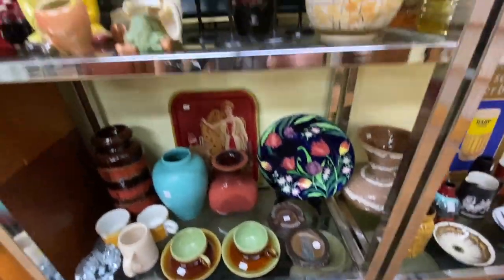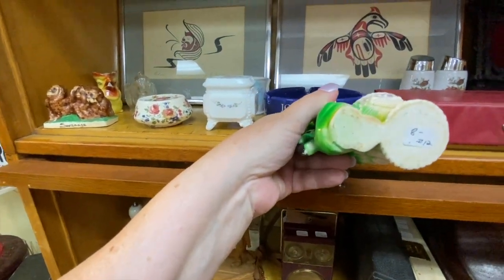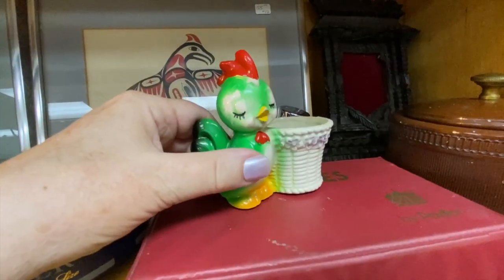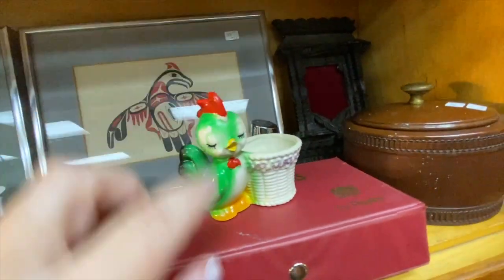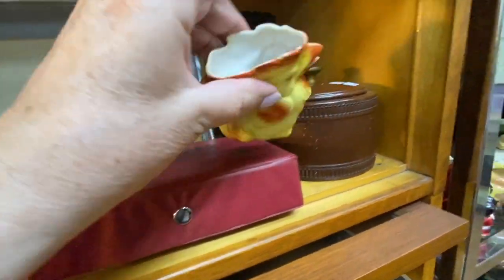Okay, this is some things that is so sweet. $8. That is so cute. Yeah, $8. I'm gonna take that. So that was $8, and this one's $12.